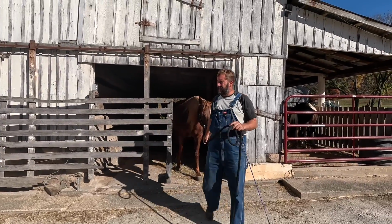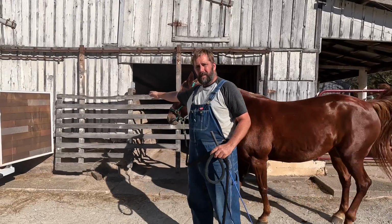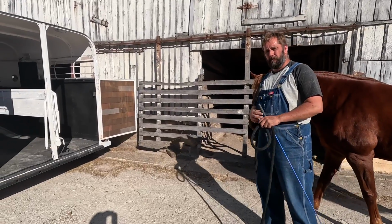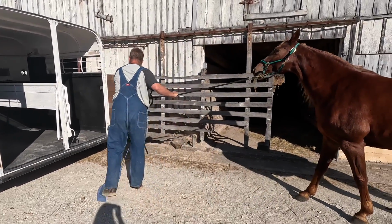The other thing is, set yourself up for success. I've got one side blocking her here. I put the horse trailer right up against the barn. I'm going to be blocking the left side, and I can use the lead rope to block the forward and backwards. I'm just going to lead her up.